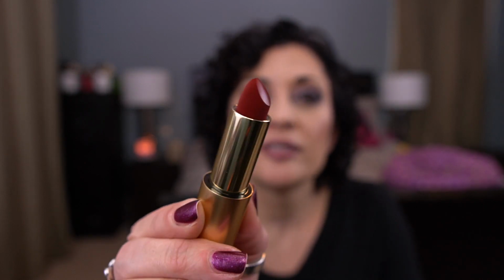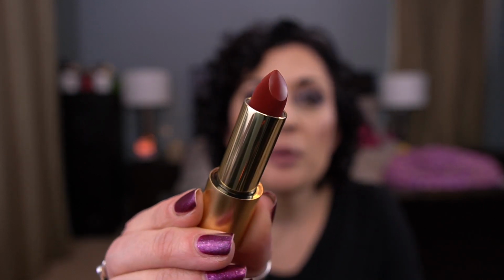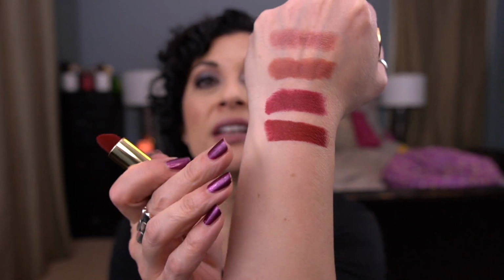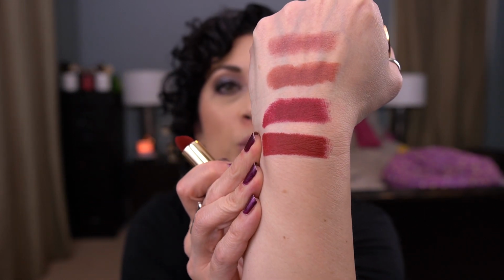So now you're wondering, like, what is the last shade that I got? The last shade I picked up is Velvet Jazz. I did it, guys. I got a red. I figured if I'm going to pick up a matte lipstick, I should pick up a red. And I mean, I have reds, but this looked gorgeous. And yeah, that is a beautiful red.